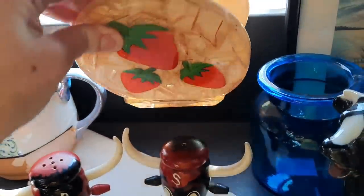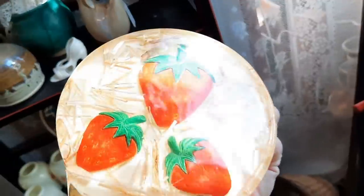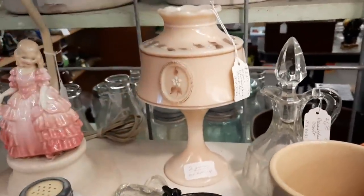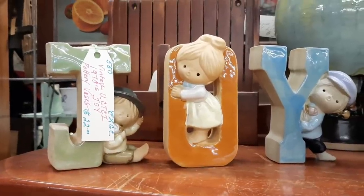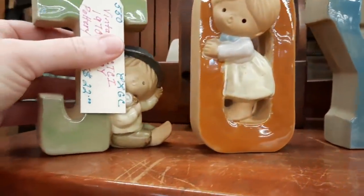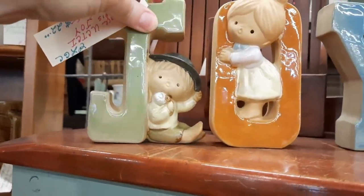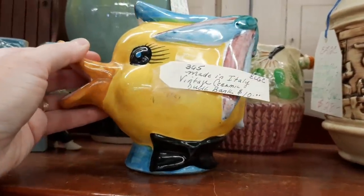Strawberry Lucite one. Sweet. Yeah, it's a Westmoreland fairy lamp and it's painted and it's that kind of pearly white color. It's $32. Maybe they got more stuff in. That's super cute. I like how it's not Christmassy. They're just dressed regularly, but it says joy. And this guy. Made in Italy.